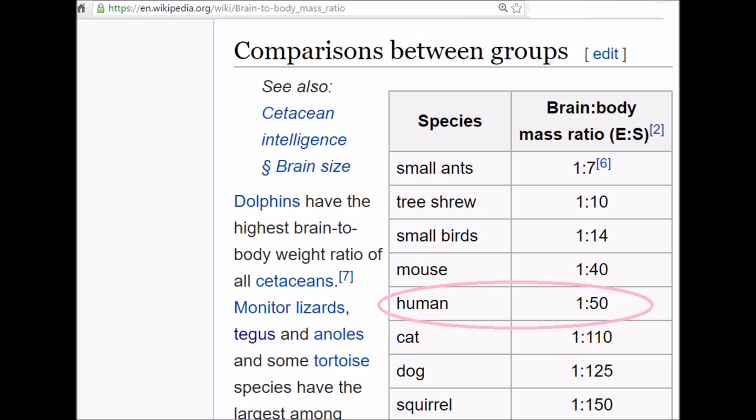The statement just quoted about brain volume being about 1.5 to 1.6% of total volume suggests, assuming we take the brain to have the same density as the body, that the brain-to-body mass ratio for these mites should be something like 1 to 64, in that ballpark. In contrast, the brain-to-body mass ratio for humans is about 1 to 50. So mites are in a similar ballpark as humans as far as that ratio. Some smaller animals, like ants and shrews, have even more brain per body mass.